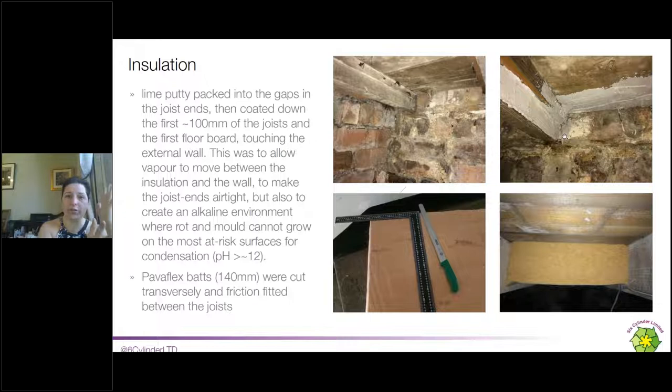So by scooping out all the rubble around the joist end and packing it in with lime putty, one, the air can't get in very well. You've made it relatively airtight, which means you don't have quite such a risk of warm air getting down and condensing. And two, the pH, the alkaline nature of the lime, means rot and mold really can't grow anyway. So you trowel all that in, and even if there is a bit of moisture, the lime will let it move through as it needs to, to dry out whichever direction it's going to dry out in. But also it can't propagate mold spores. It can't propagate rot. So you've protected the joist ends chemically and mechanically from failure due to rot and mold by doing that.